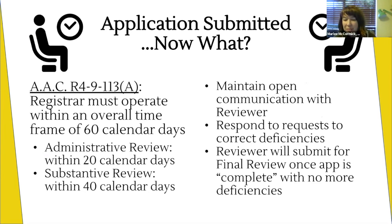I would recommend maintaining open communication with your application reviewer. Each application is assigned to a reviewer. They'll be doing the review and issuing deficiency letters. They're your point of contact if you have questions about how to resolve a deficiency or the status of the application. They're available by email and phone. So get to know that person, and communicate with them if you have any questions about your application.